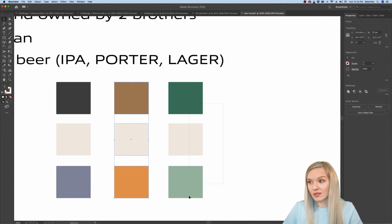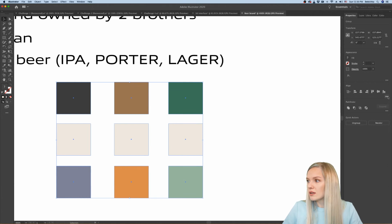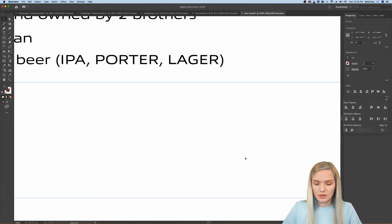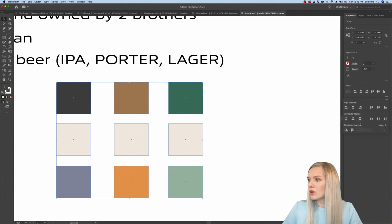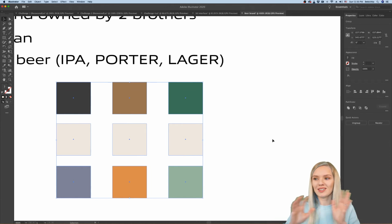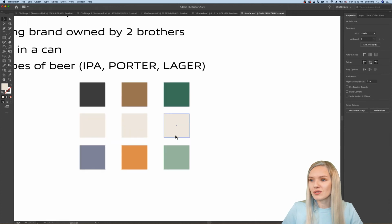So now we can even go further and group the different palettes. And now we can go ahead and select them all. And if we click on these three dots here, we can select this. So now we have to select here align to key object or to selection. And then you go into the three dots and use distribute spacing between them. And now they are perfectly aligned. Okay, so we have a little bit of structure here.